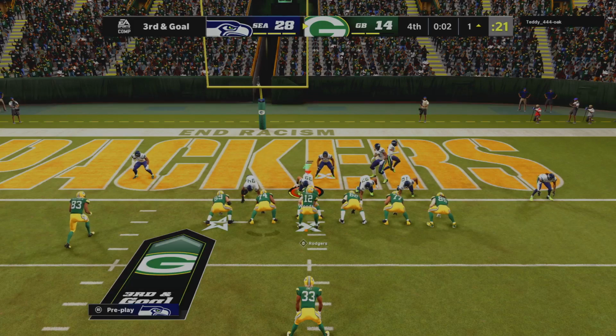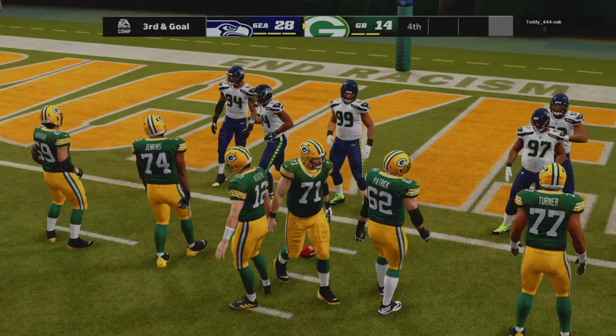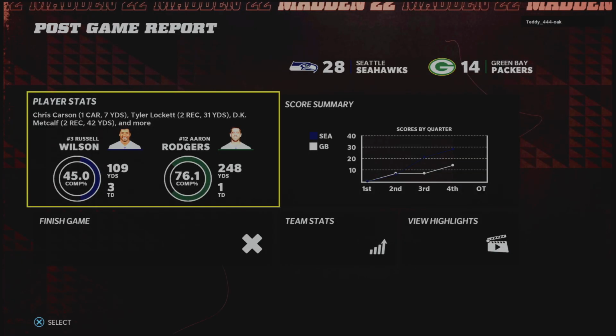He reads defenses so well, doesn't he? He really does, and the best part about that play for him, I don't think that was his primary target. I don't think so either. I think he had the read, figured out where the blitz was coming from, and went to a secondary.